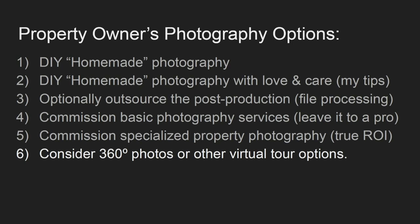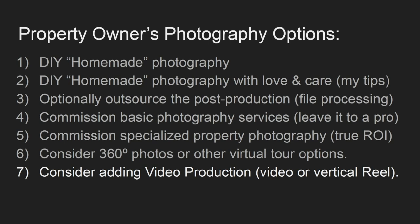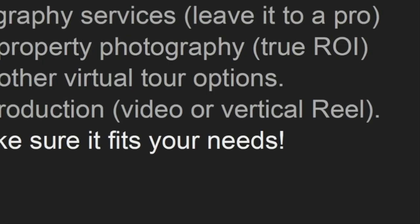Six, consider 360-degree photos or other virtual tour options. Seven, consider adding video production, video or vertical reel. And eight, photo usage license. Make sure the one you have fits your needs.